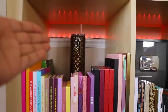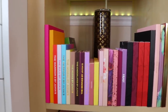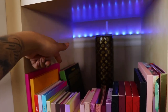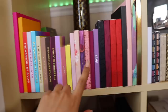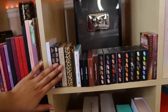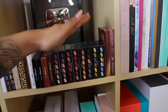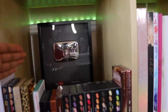And back here we have my really, really cute cup displayed. And then over here we have my Juvia's Place collection all right here. I do have a palette back there that I still have to review, but this is mostly my Juvia's Place right here. Right here we got some ColourPop, Ultra Ego, more ColourPop over here. And then over here we got my Smashbox, my Too Faced, like my minis pretty much, Huda Beauty, Fenty, Urban Decay, and then my favorite, my YouTube plaque.